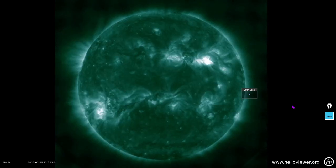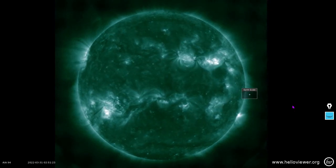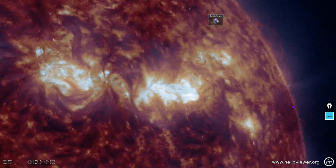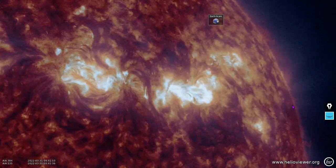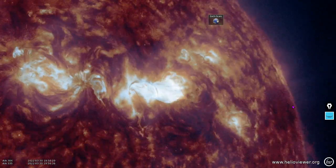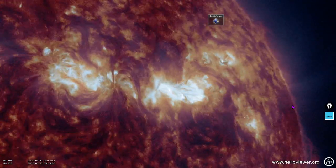This is 94 angstroms alone. And there's that flare. And like I said, shoo-wee! Here's a close-up. This is 335 plus 304 angstroms. So now you're looking at ionized helium and iron. Little slow motion view. That's 1/3 speed, 10 frames per second instead of 30.